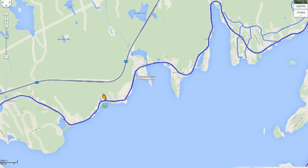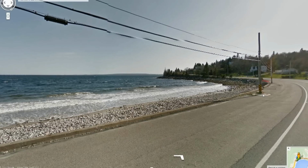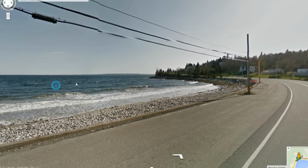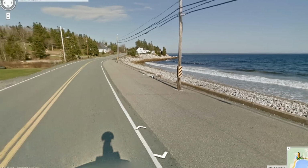All right, exactly where are we? We're at St. Margaret's Bay, and this is one of the places we had planned a while back to stop at. You'll see the video in just a minute, but this here is Google Maps again, where you can explore, and this is where we were parked at. The only difference is, it's high tide right now. You'll see what I mean.